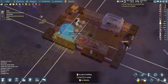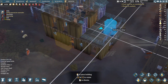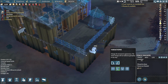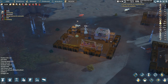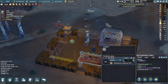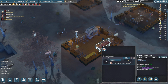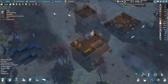Can this be indoors or is that weird? The smokehouse. I feel like the smokehouse needs to be outside. What if the smokehouse goes on the balcony? Beautiful view of the smokehouse from my balcony. Yeah, raw meat forever, right? Because that just means you're butchering a carcass that exists. I think that makes sense.